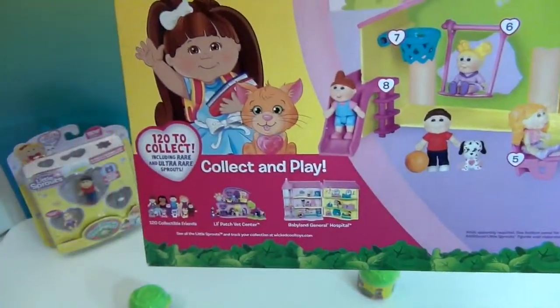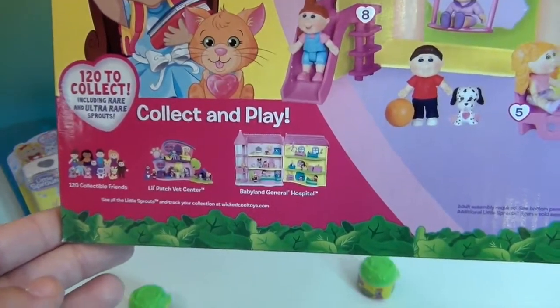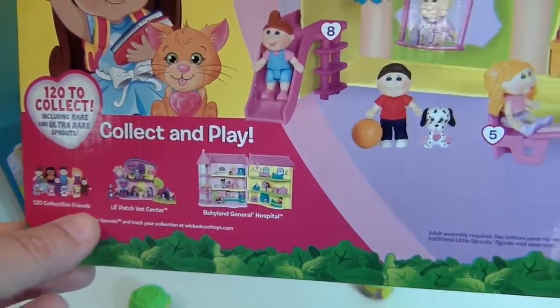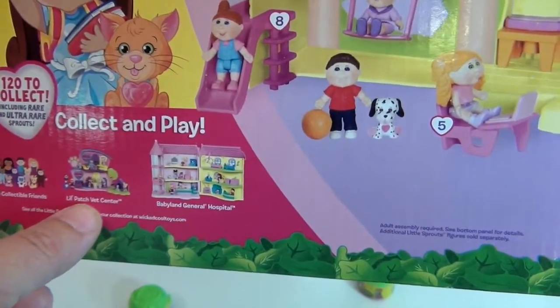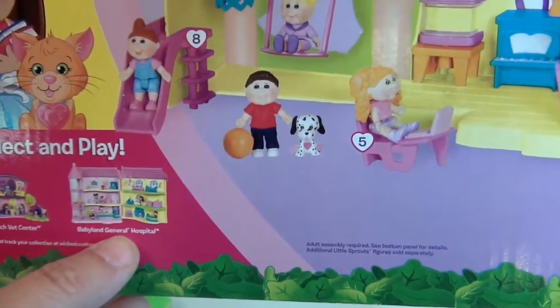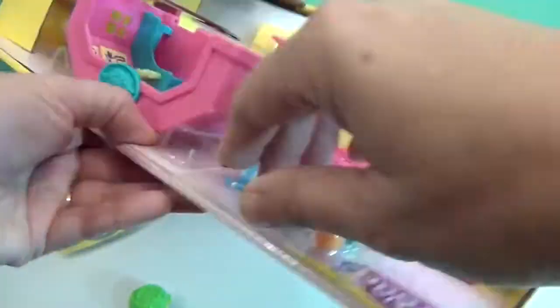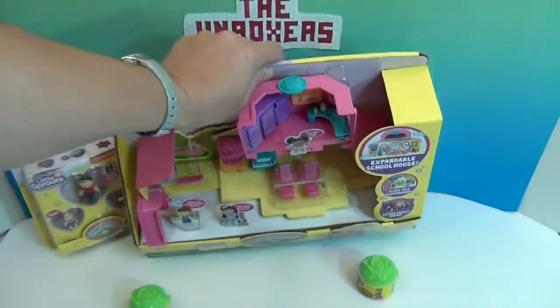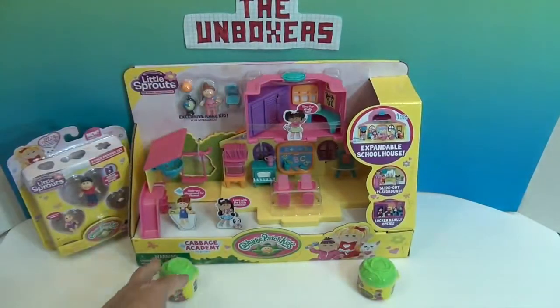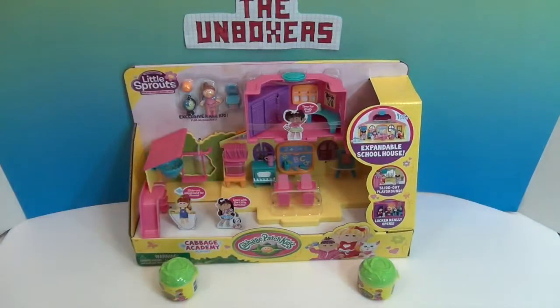Very cute. And of these, there's 120 to collect, including rare, ultra-rare sprouts. So it says there's 120 to collect. There's also a Little Patch Vet Center and a Babyland General Hospital, whoa, which looks really cool. So we're going to go ahead and get this out of the package, and then we're going to open up our little blind cabbages down here and our little pack here as well.